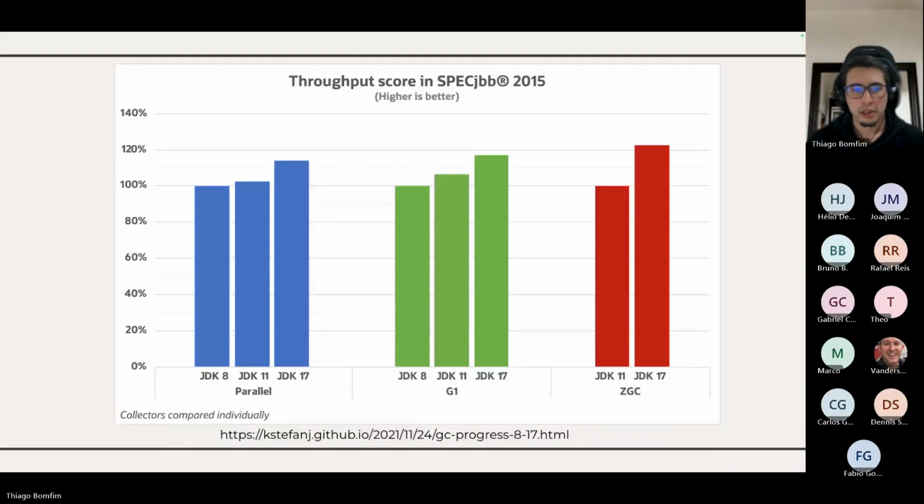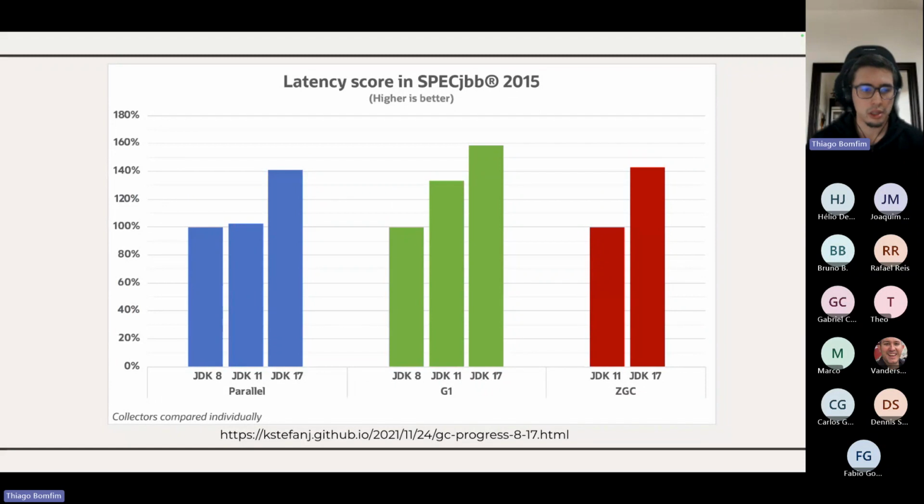If you think about throughput, we can also see that all GCs have been improving the throughput. So if you are using Java 8 and change to Java 17, you have an improvement in the throughput, and not just throughput, but also latency. Okay, so as you can see here, all GCs are improving the latency, and also throughput. And this is amazing. So if you just change Java 8 to Java 17, you have some performance improvements.